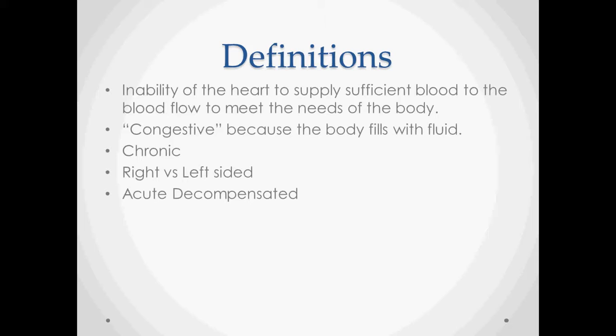It can be chronic as well as acute decompensated, and right-sided versus left-sided. So for causes of right versus left-sided, we'll talk about the different causes, but the most important thing to remember is the most common cause of right-sided heart failure is left-sided. And when we talk about acute decompensated heart failure, that's usually a chronic heart failure that decompensates or reaches a point where it just collapses. So if you have, especially in an acute ischemic attack, a heart that is already in failure will just quit working if it doesn't get enough blood supply.